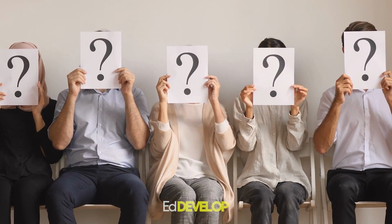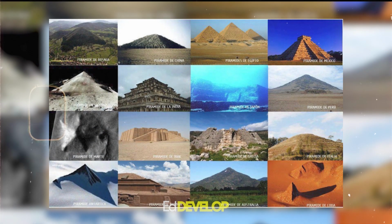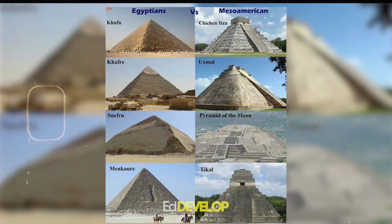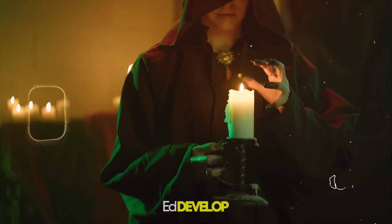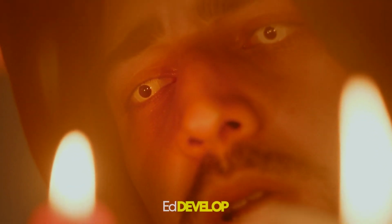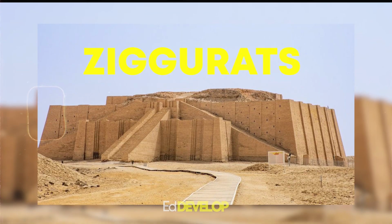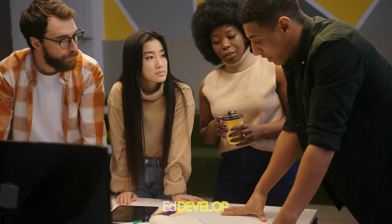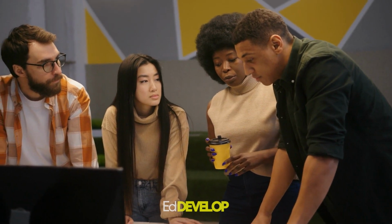One of the most common questions, and one that many skeptics point to, is the fact that very similar pyramids were built in very distant parts of the world that had never had contact with each other. All ancient cultures and their religions tended to seek immortality, and this meant that they all wanted to elevate themselves in some way to their gods, whether it was in the form of Aztec or Mayan pyramids, ziggurats, or just plain pyramids.